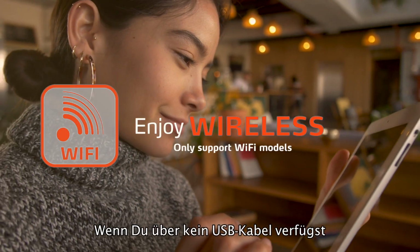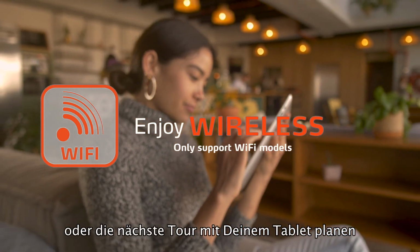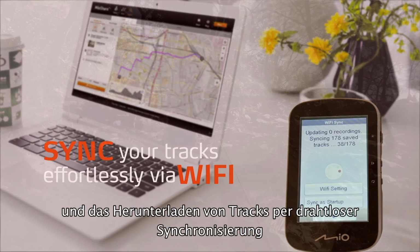Without USB cable, you could sit and view trip history or plan your next tour with your tablet. Enjoy effortless recording data upload and track download by wireless sync.